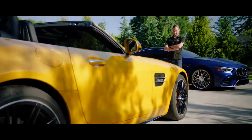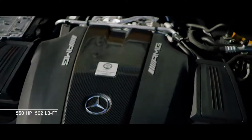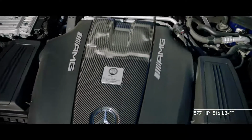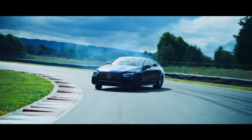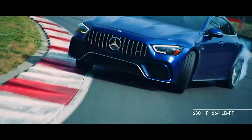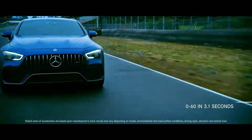The GTC Roadster engine output is 550 horsepower with 502 pound-feet of torque, while the GTR Coupe has 577 horsepower and 516 pound-feet. For the GT63, we have 577 horsepower and 590 pound-feet of torque. The GT63S is the highest output variant in the GT family, boasting 630 horsepower. The GT63S provides astonishing performance, sprinting from 0 to 60 miles per hour in just 3.1 seconds, and on to an electronically limited top speed of 195 miles per hour.